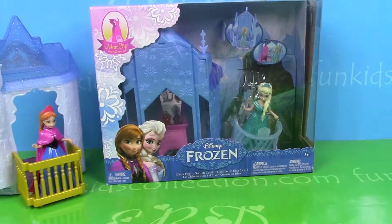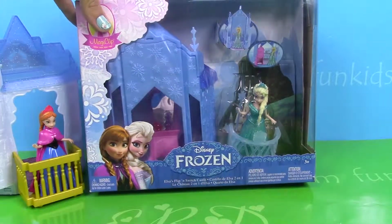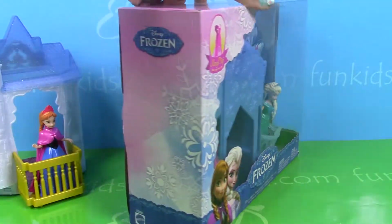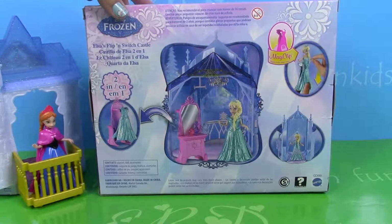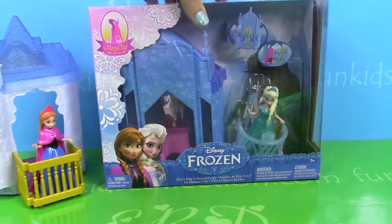Today we're going to open this adorable flip and switch castle from the movie Frozen. And this castle is Queen Elsa's castle. This is a wonderful playset.